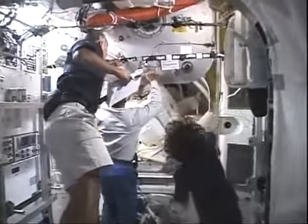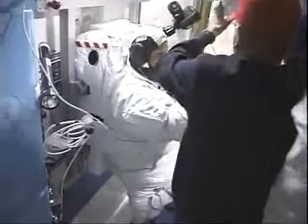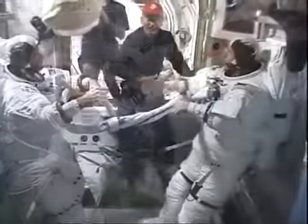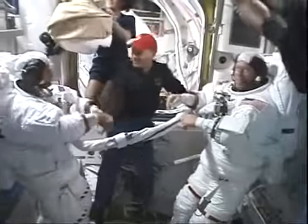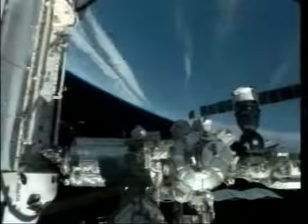Once we were inside, they would open the hatch, bring us in, and get us out of the suits. There's Swanee there on the left, and I'm on the right. The team was in there once again to get us out of the suits and greet us.